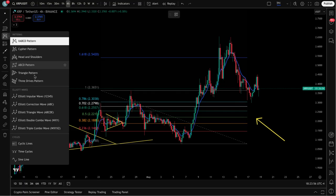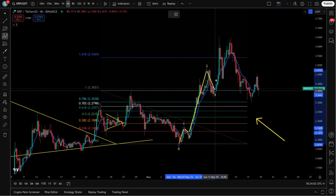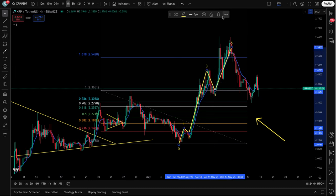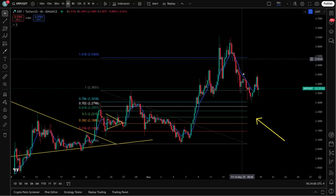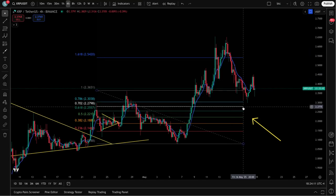Alright, wave structure. We got 1, 2, 3, 4, and 5. You got 5 waves up. Now you would expect a corrective structure. The question is, is the bottom in on this thing or not?